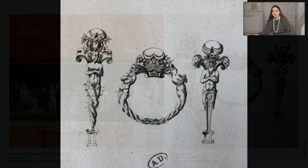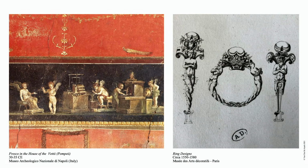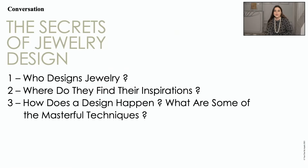Who knows what happens to jewelry designs? And even more than jewelry designs, where are the jewelry designers? How can we find the jewelry designers?